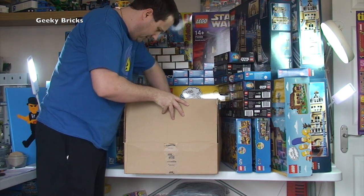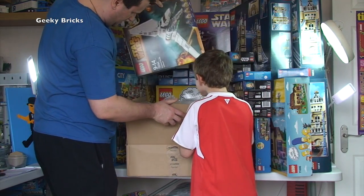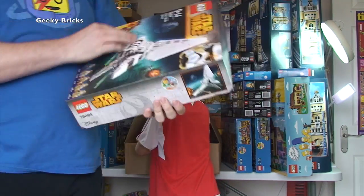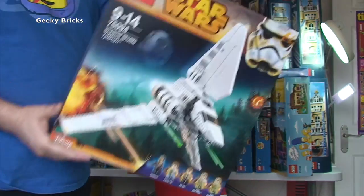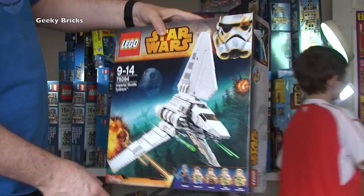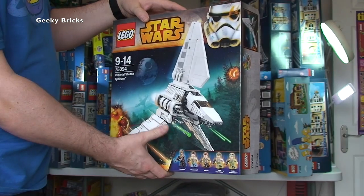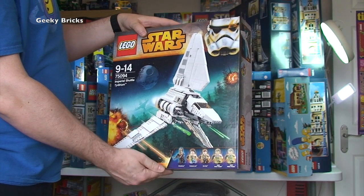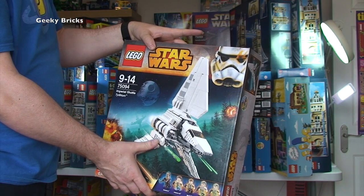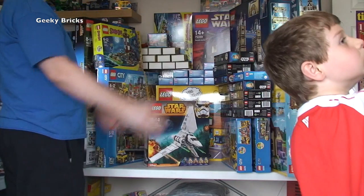So in here we have only one, which is surprising. I swear I've ordered two of these, so I'm going to have a look. We have got set 75094, the Imperial Shuttle. Awesome set. Again, I think this will be discontinued this year. So that's for my BrickLink store. I think it's an awesome set. I do love the Imperial Shuttle. I've got the UCS version of this as well. So there we go. That's it for this week's Lego haul.